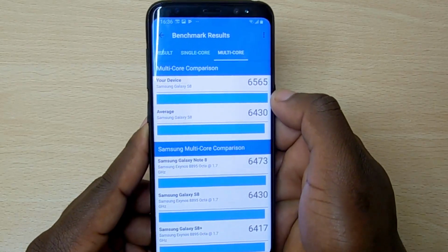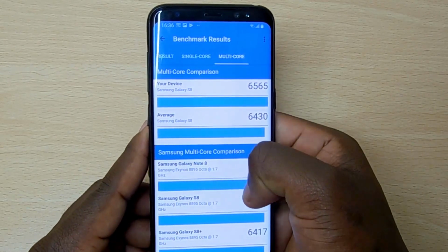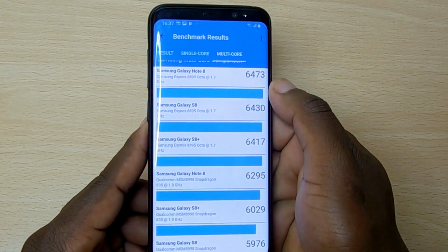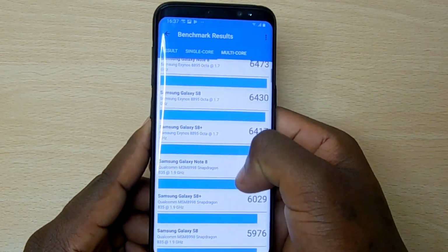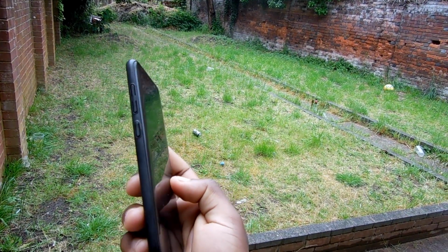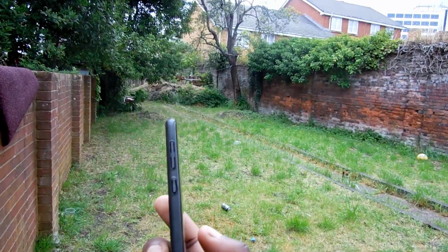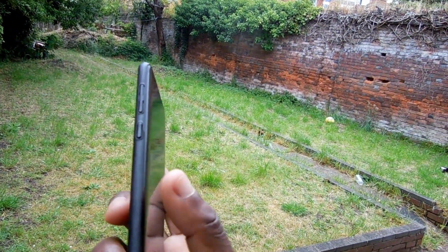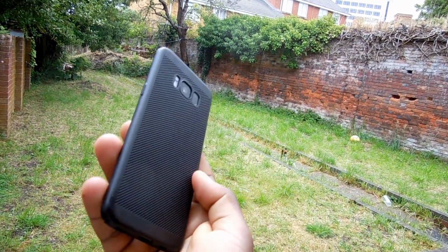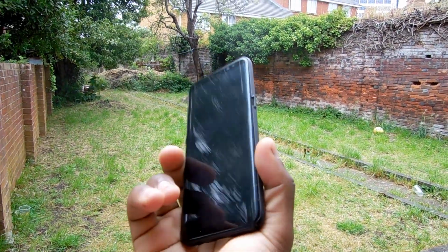I have seen that in my day-to-day use, it never slows down. I could have 10 apps open, heavy intensive apps, and it's gonna just eat them like nothing. It works perfectly seamlessly. Is the Galaxy S8 worth getting in 2019? Let's find out. Now, the Galaxy S8 was first released in April 2017.